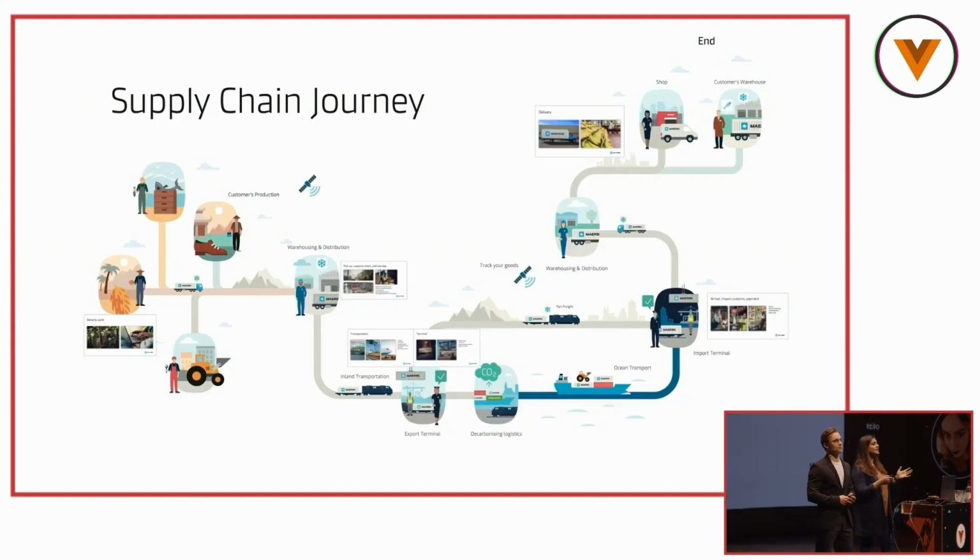So how does Maersk help move a product from one place to another? Each product has a unique journey. And what you see here is a typical supply chain journey of a product that moves from a manufacturer to a shop or a customer's warehouse. Let's look at an example.